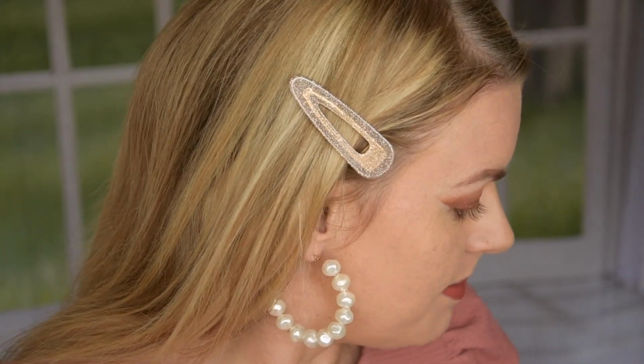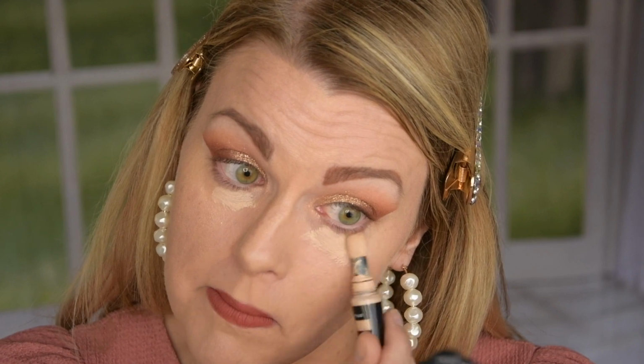Maybe we should do that, but I'm going to put on some of this concealer first. This is from NYX, the Born to Glow in Vanilla. I don't feel like I need that much, to be totally honest, so I'm just going to put some here and then blend it out. And then I have my Charlotte Tilbury powder. You know I love this.